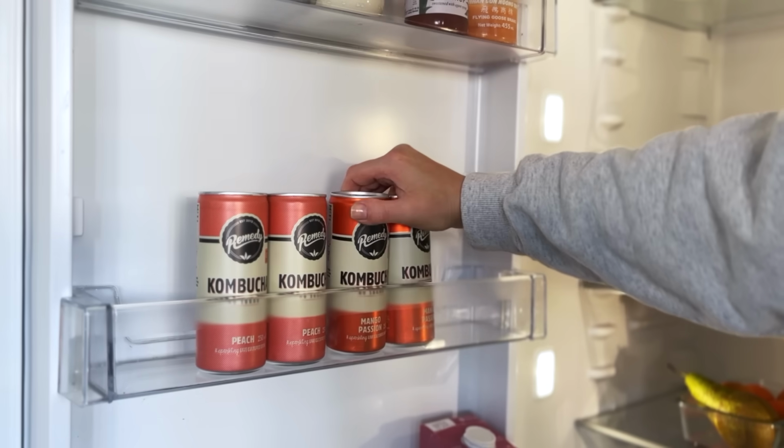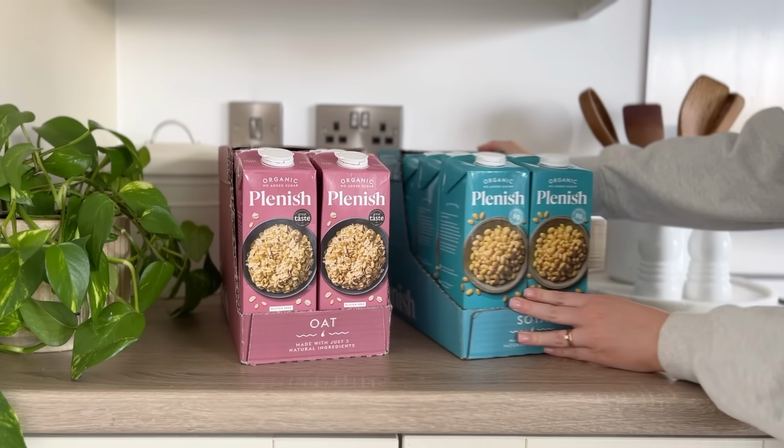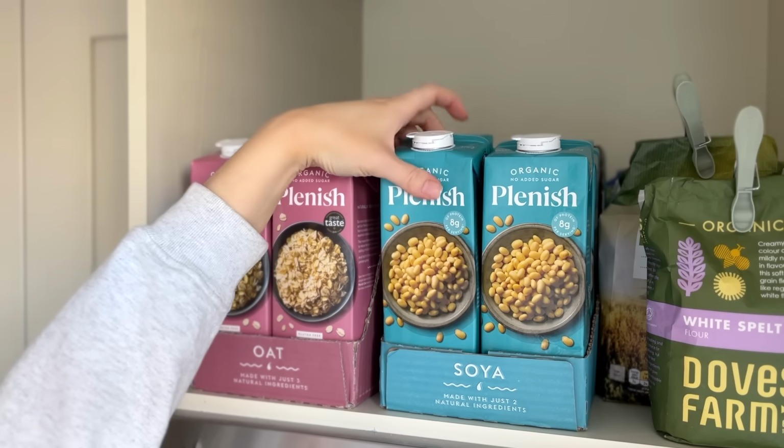For milk I buy these in bulk online. I mentioned recently I've switched to Plenish. They're either 2 or 3 ingredients, but they're made without emulsifiers and thickeners, and I tend to use their soya milk and oat milk the most. The oat barista is great for hot drinks as well.